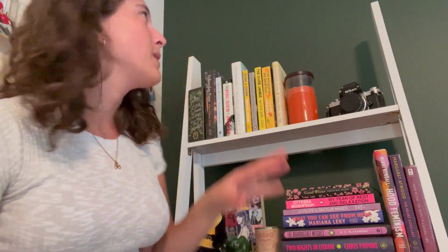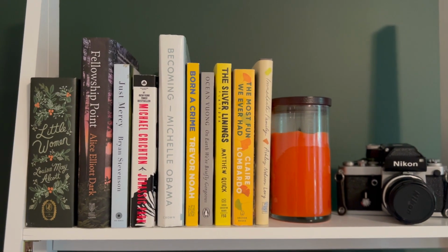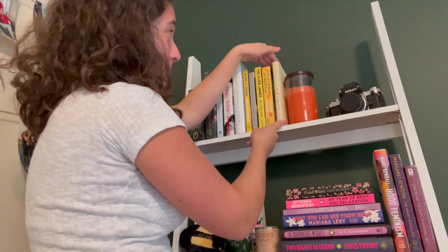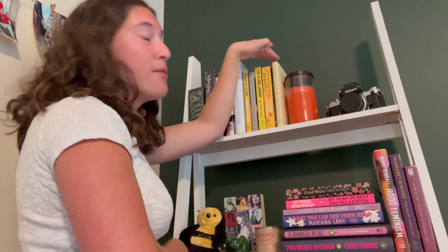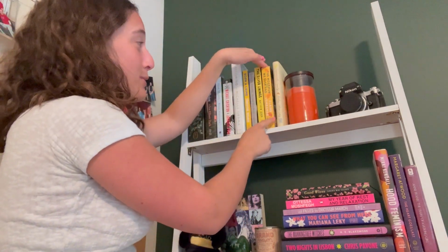I don't have them all with me, but these are a lot of amazing books. Okay, we're gonna go from 10 to 1, for the anticipation of it all. So coming in at number 10, Immediate Family. I read it last summer and reviewed it, go check it out. I reviewed this one too, The Most Fun We Ever Had. I really like that book.